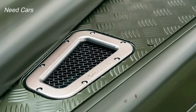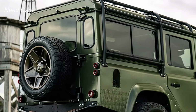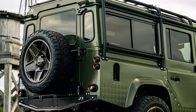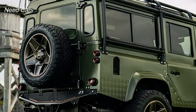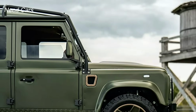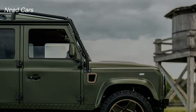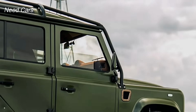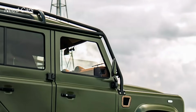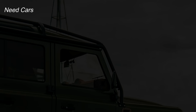Forget everything you thought you knew about classic off-roaders, because this beast will rewrite the rules. Meet Project Wilder, a jaw-dropping custom Land Rover built by ECD Automotive Design. And it's not just about rugged looks. Packing over 700 horsepower, a manual gearbox, and dripping with modern luxury, this restomod is setting a new bar, one that even the all-new Defender OCTA might struggle to reach.